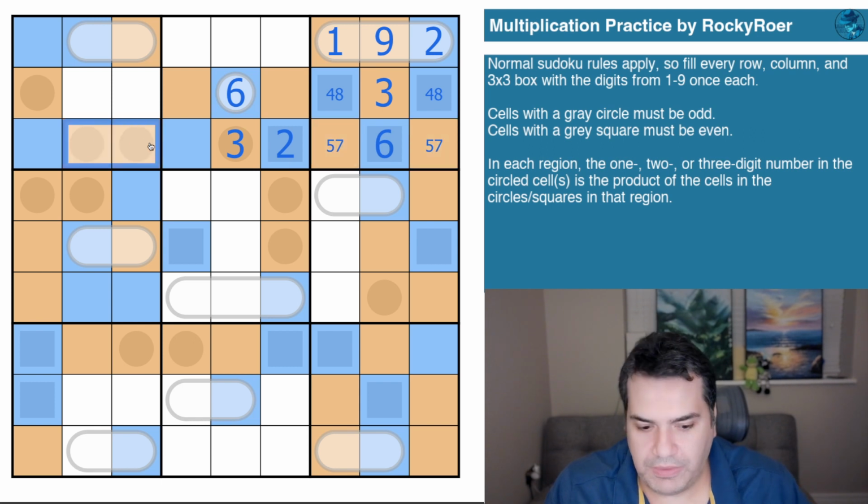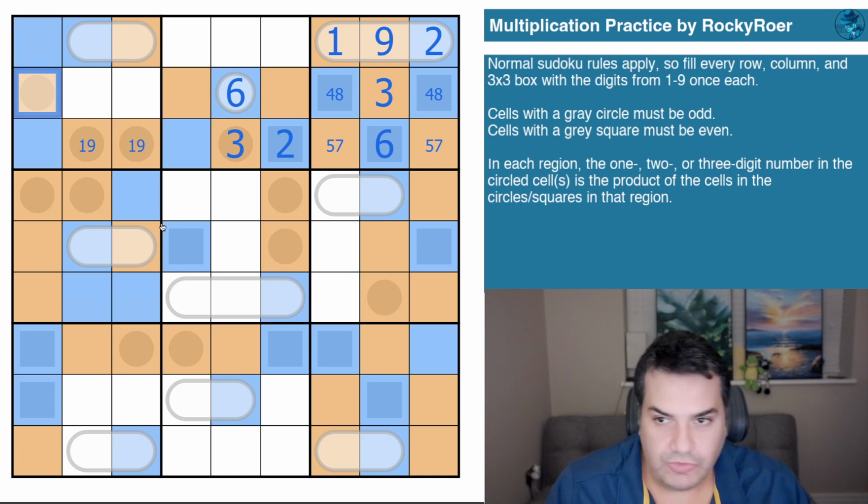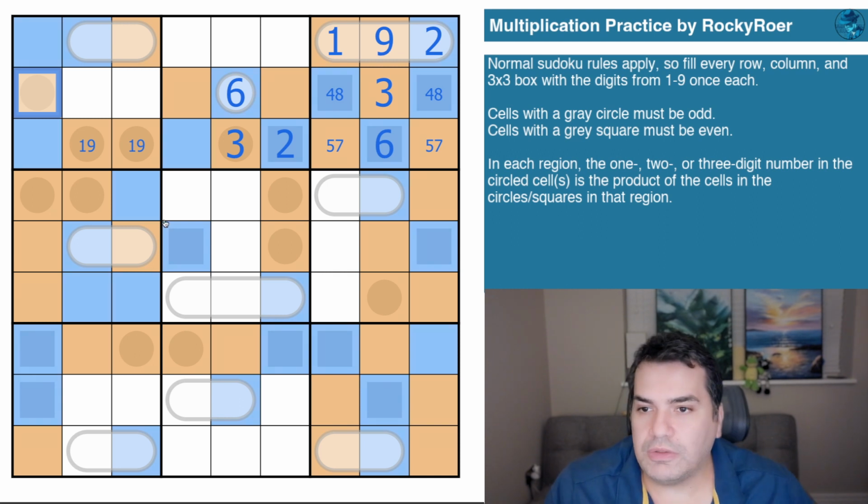That's a 1, 9 pair. 1, 9, very tricky to whatever we're meant to produce in here. If it's a 3, it's 27. Can't use 27 because we've got a 2 in row 1. So that's not 3. I said earlier 5s just don't work because 5 times 9 is 45. That would put a 5 in here duplicating the 5.